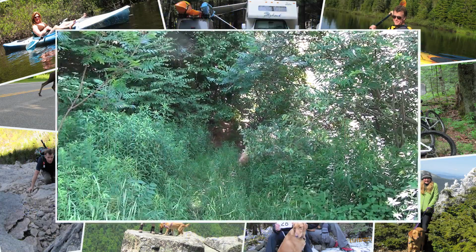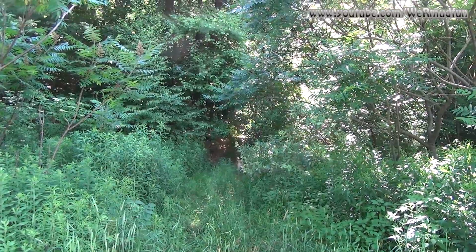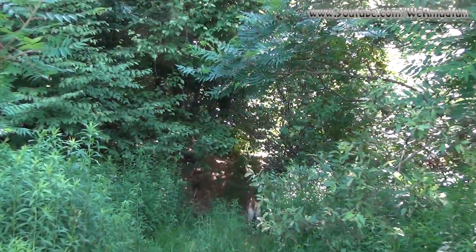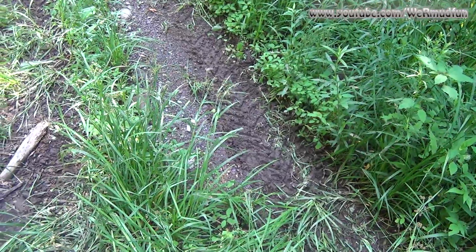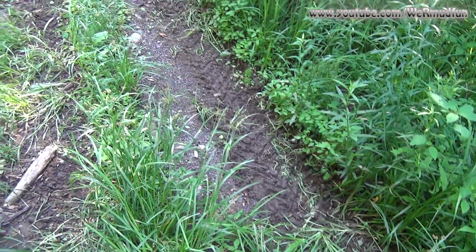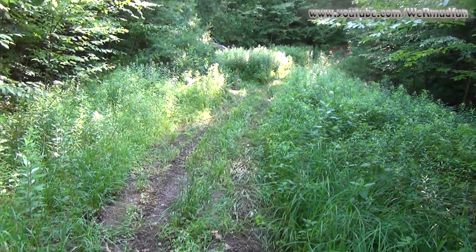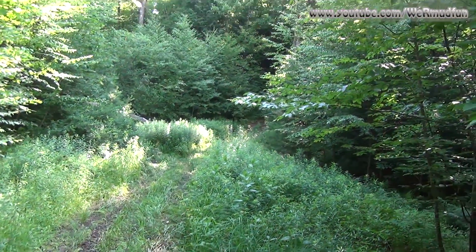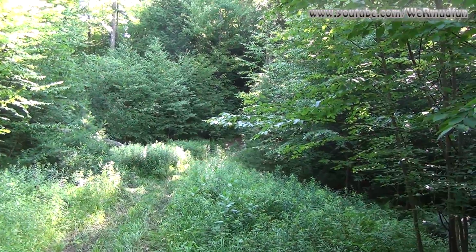Today's adventure brings us to Charlestown, New Hampshire. We'll be going up to Sam's Hill, and we will be taking off through this passageway. So the trail does have some recent activity on it. Where we parked is 1.05 miles from the summit. So we'll follow this to the base of the hill and then work our way up on a bushwhack.